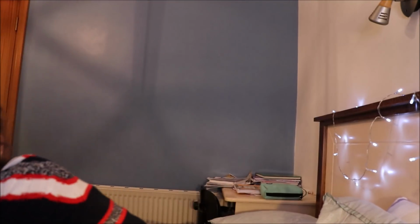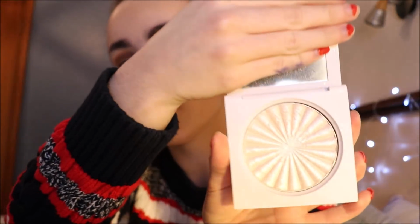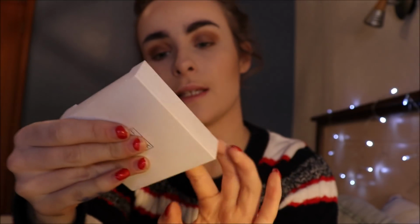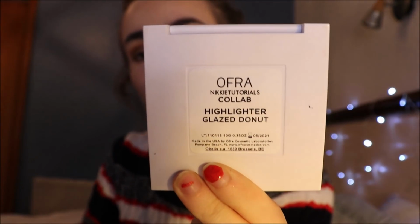Highlight, that's my favourite part. So the highlighter that I love, sorry you can just see my books there, but it's normal. So firstly, the next question is, what do you think would be the hardest thing for you to give up, and why would it be hard to lose? I'm just going to show you the highlighter. This is the highlighter here. It's from Ofra, and it is in the Nikki Tutorials collab.